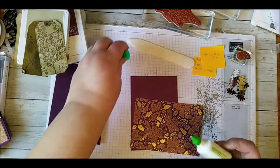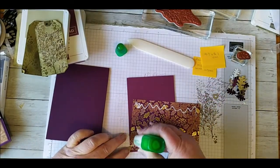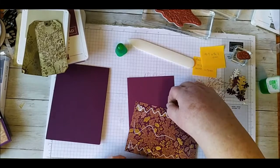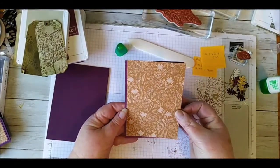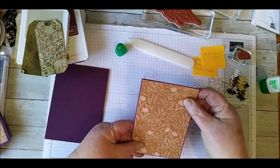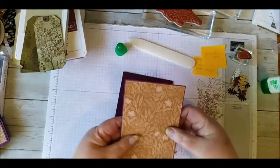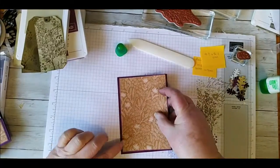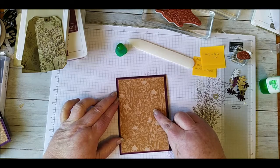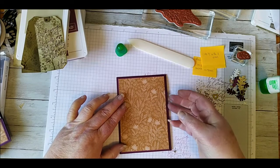We're going to add some glue. Now I'm using the multi-purpose glue because I like this because it does give me a little bit of slip when I'm attaching the paper to my cardstock, so it allows me to move it into position, and I'm making sure that my floral design is going in the right direction and adhering that around. So I was saying before that there's 0.5 centimeter difference between the Rich Raspberry matte to my card base. But then with the Designer Series paper, I've only got 3 millimeters difference. So it's just been cut 3 millimeters smaller.